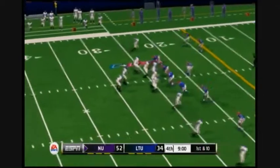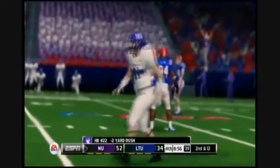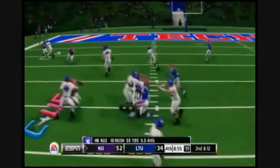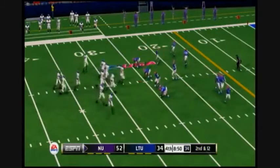Hey, check 24. Tackle at the 26. On the carry. That is a loss of 2 yards. That'll bring up 2nd and 12. From the 26-yard line, it's 2nd down.